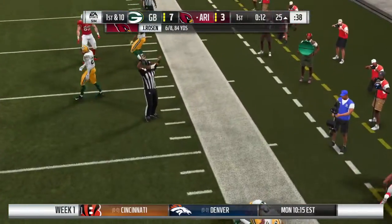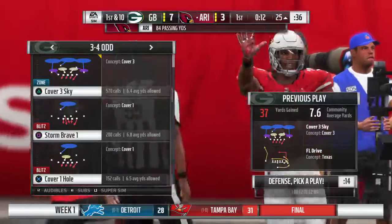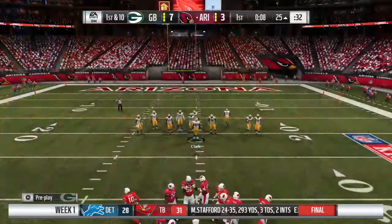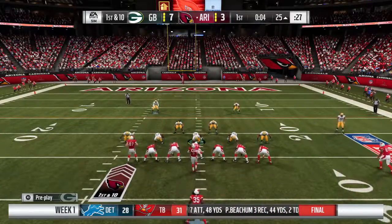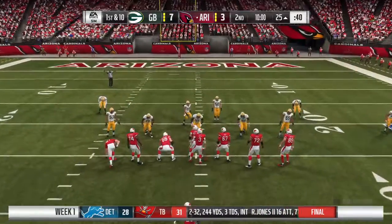They give him a gain of 37. Well, partner, I'm not sure how this drive's going to end, but how about the way they flip field position there? A nice attacking play that picked up a heck of a chunk of yardage. So into Packer territory now. Here's 1st and 10 at the 25-yard line.